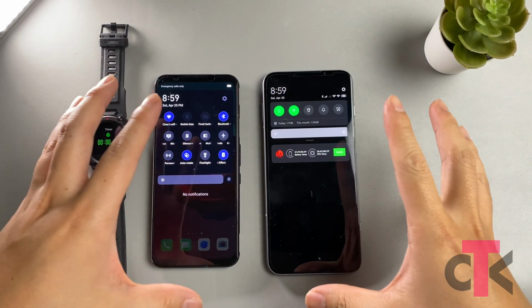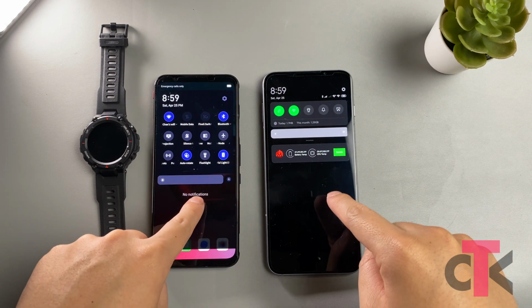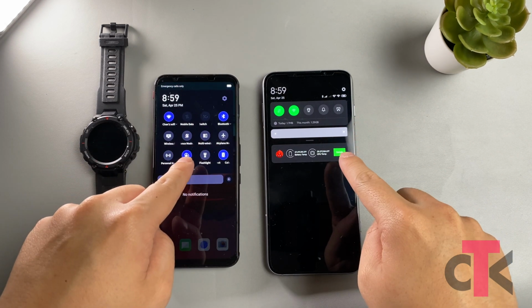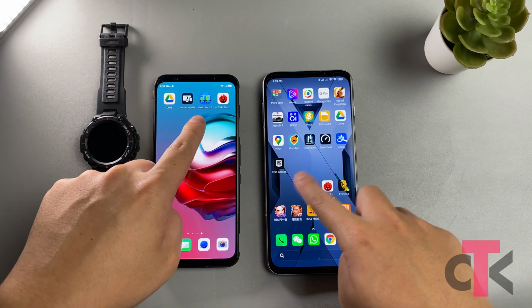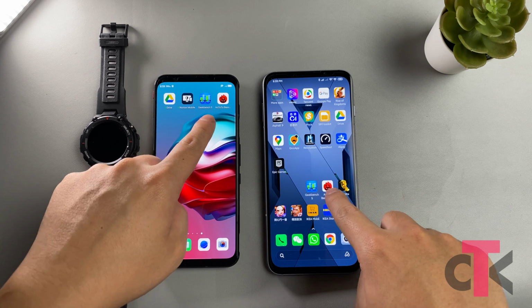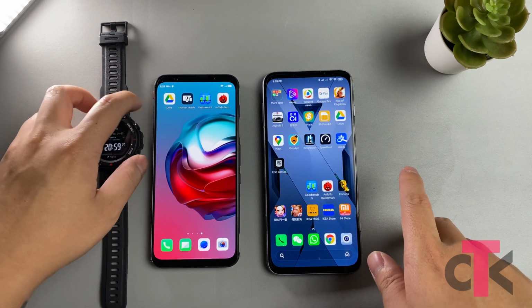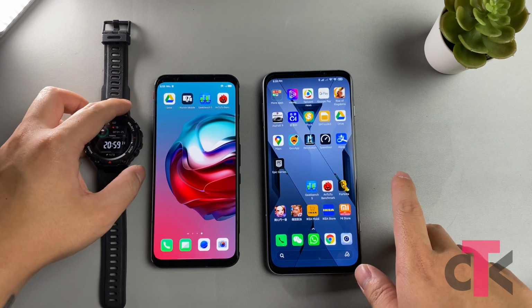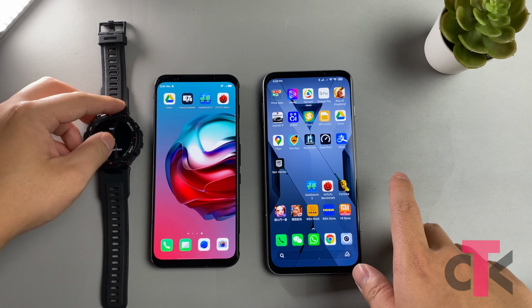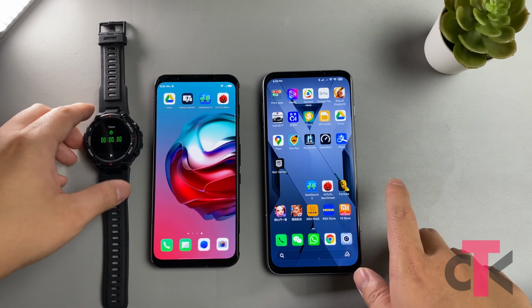Last but not least, I will do a side-by-side battery drain test. The BlackShark 3 Pro has a 5000 mAh battery and the Red Magic 5G has a 4500 mAh battery. I will have both phones running a total benchmark test over and over again till they shut down completely. I think that will be a very interesting test. Let's get started.